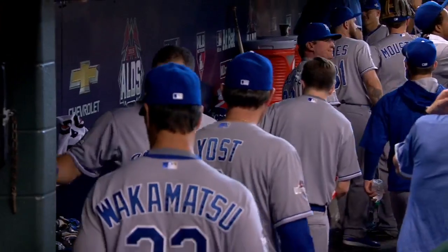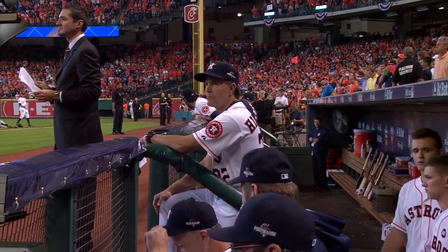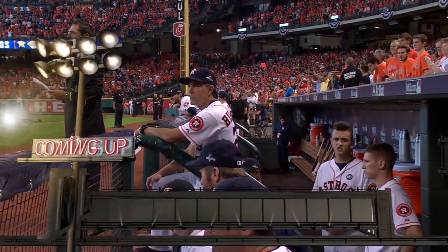Game 3 is coming up. We're going to take a quick break in Houston. We'll be back with the starting lineups and the opening pitch coming up next.